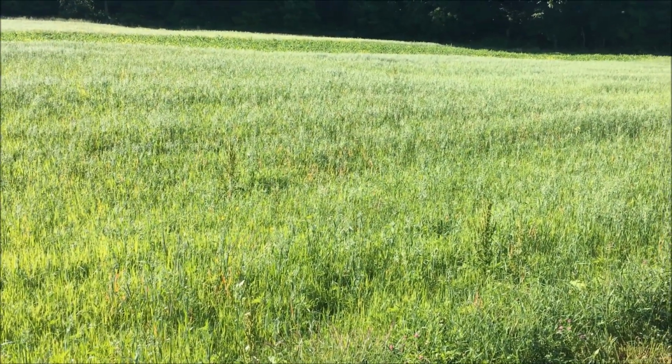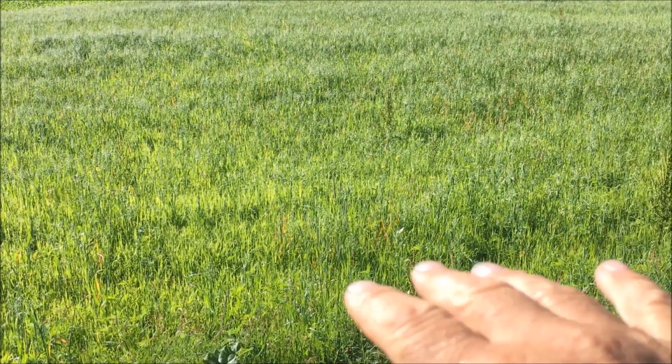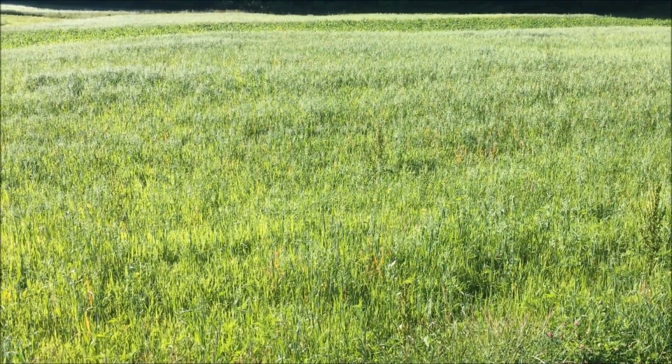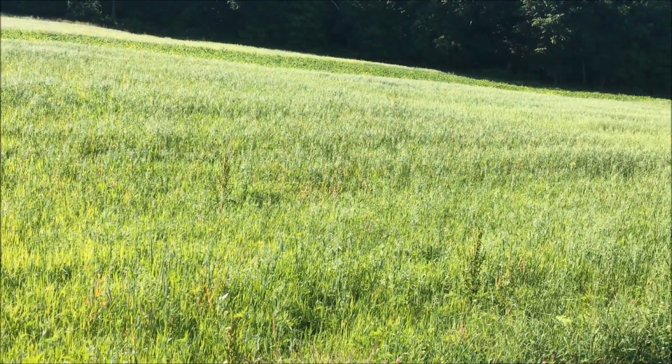If I wait for this stuff to get ripe enough to combine, it's going to be all weeds. The weeds are going to come up through this. So I am going to cut this all off and round bale it, feed for the cows.